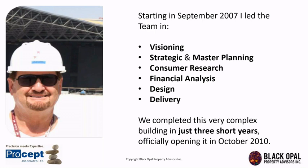Then we performed many different financial analyses, evaluating all cases from best to worst. We developed a very detailed risk mitigation strategy to ensure we were ready to deal with everything we believed would be thrown at us, and then some.